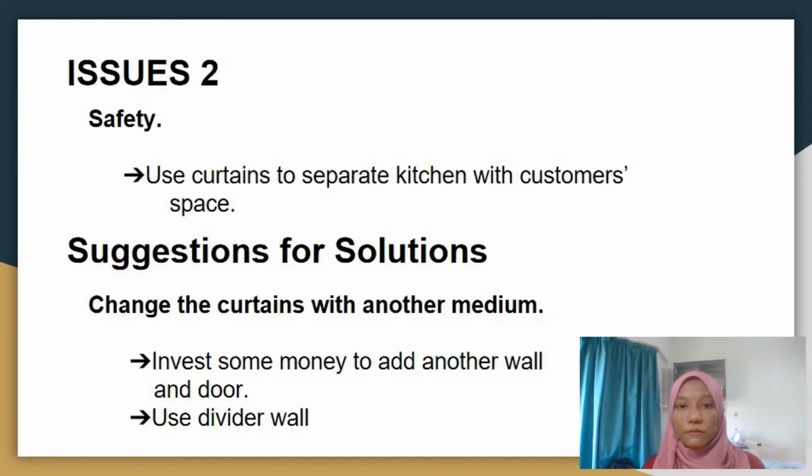Another issue that we found in this cafe is that the cafe uses a curtain to separate the kitchen and the customer space to enjoy meals and drinks. It is not really suitable to use a curtain to separate because it is very flammable and would jeopardize everyone's safety. This curtain could also be a hindrance for the worker when they want to go into or out of the kitchen bringing the food.